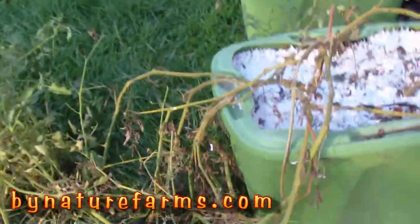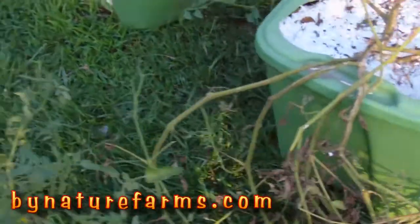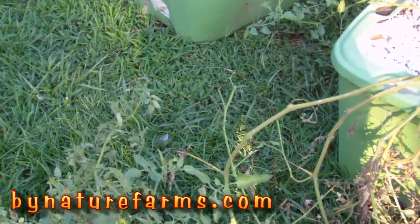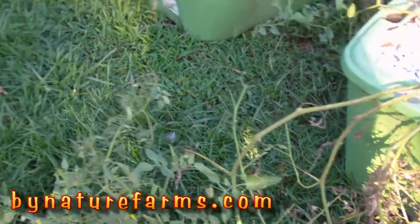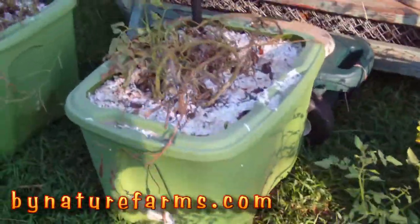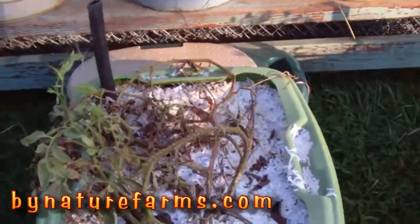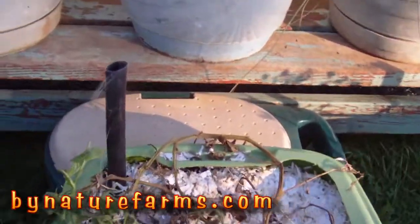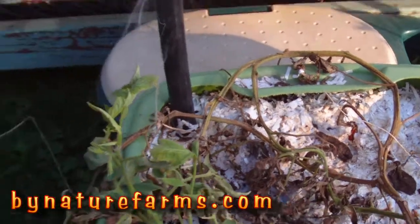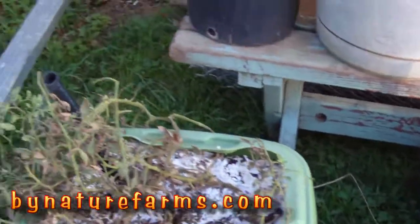Tomatoes still look terrible. This cherry tomato plant has lots of flowers, and that's the only one we've been getting tomatoes off of. I don't even know which one's which right now in these guys, but I do have a little flower here. I almost left these back in our old town just to die off because they're not doing anything.